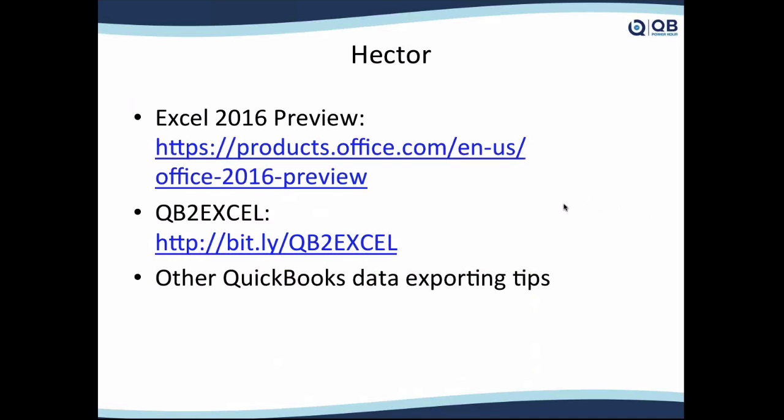Excel 2016 is out for preview. So if you go to that link, if you just Google Excel 2016 preview or Microsoft Office 2016 preview, you can download it. It's a free installation. It lasts for about 2 months. And I believe it's the fall of this year where Office 2016 is coming out. And I actually have it installed on my computer, so when I do some of the demos, you may be seeing it. And so far it looks the same. I haven't really figured out what's new about it. But obviously, being a nerdy techie guy like I am, I want to have the latest version.